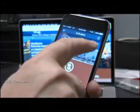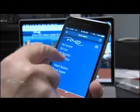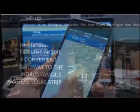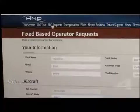The content will automatically adjust to the user's screen size, so the content looks great on any device, from laptops and smartphones to tablets. The new online form makes requesting needed aircraft services quick and easy. The online form is great for our customers because it gives them a chance to price out the trip before they actually show up at the airport.